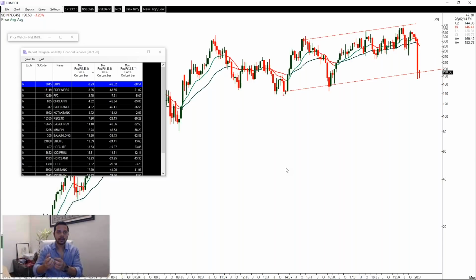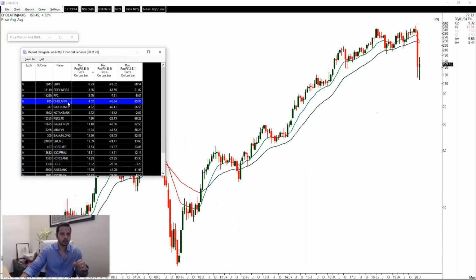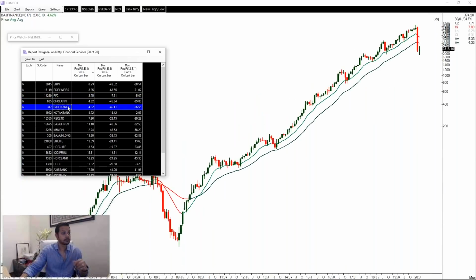Now, if financial services have to do well, if the banks have to find some support, the private sector banks are stretched on the upside, they will ease off, and the Bank Nifty will also ease off. If the overall sector has to find some support, State Bank of India has to perform. It's at channel supports, it's at close to previous lows, it's the biggest underperforming stock, it's an index stock. So State Bank of India is something that you should look at rather than stocks like Edelweiss or Indiabulls Housing Finance. The other stocks, PFC is completely range bound, so it needs a breakout.